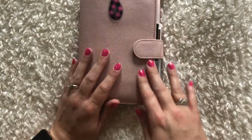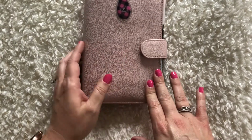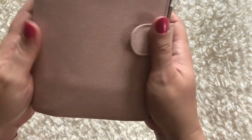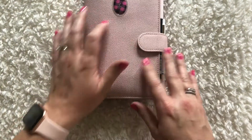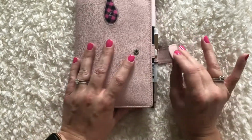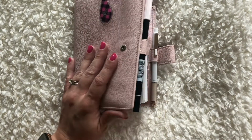So this is the binder that I'm in. It is a Van der Spek Touch Me Parm. It has 30mm rings. So it's just amazing. I love this binder. Have my Ollie clip here. So we'll just dive right in. I do use this as my wallet as well, so I have some information covered up.